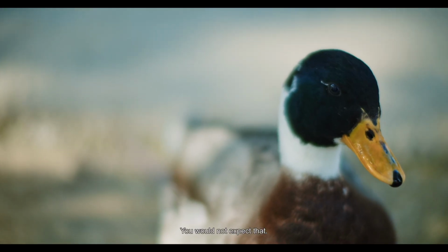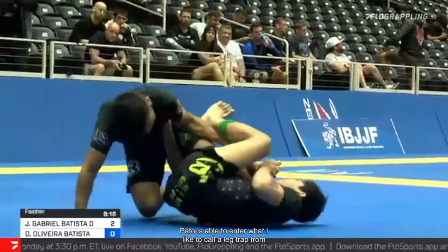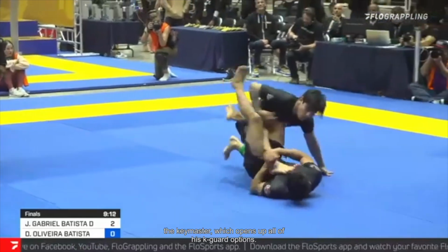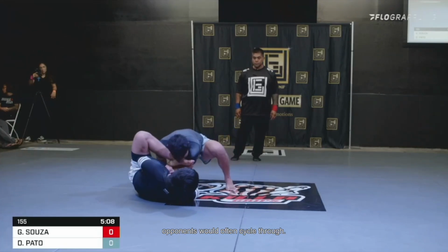Which is crazy, huh? You would not expect that. Utilizing a 2-on-1 arm control, which mirrors his cross sleeve guard, Pato is able to enter what I like to call a leg trap from the Keymaster, which opens up all of his K-guard options. And it's through watching his matches that I noticed 4 similar responses that his opponents would often cycle through.